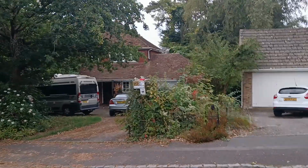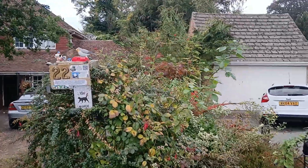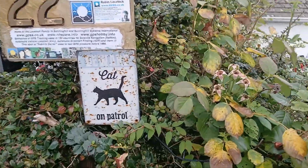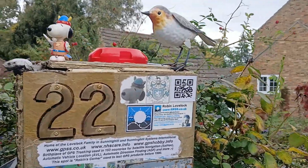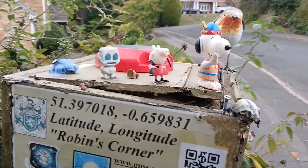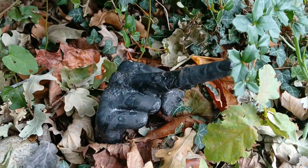This is where we live at 22 Armitage Court in Sunninghill, with warning signs about fierce guard cats. Toady is one of them. You may even pick up a QR code there. And this has been known as Robin's Corner from the late 1980s, where GPS was tested on this spot, just down here. And there's the garden sculpture that June got Robin as a birthday present a few years ago.